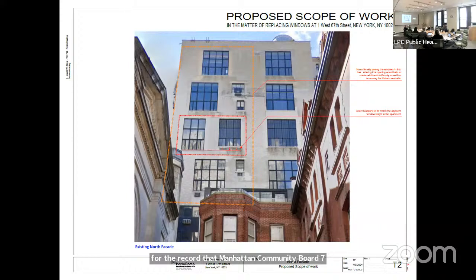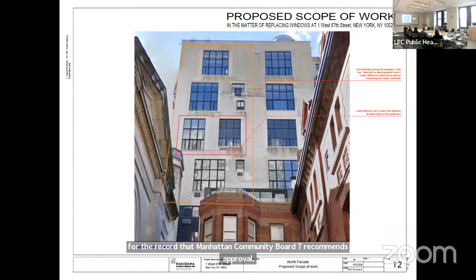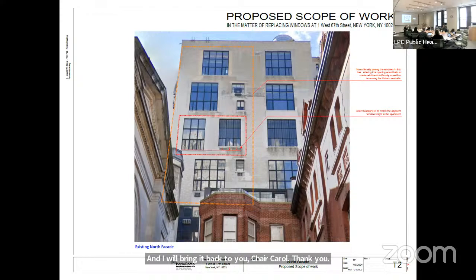Appropriate. Okay, Commissioner Chen? Just want to note I appreciate the testimony from Landmark West. Thank you. Any other thoughts? Okay, I think we'll go ahead and make a motion to approve that. In the matter of LPC-24-04741, 1 West 67th Street, Upper West Side, Central Park West Historic District.